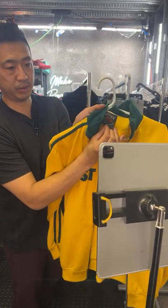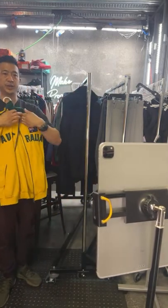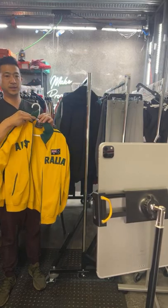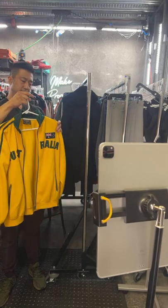Outback Australia brand. This is a men's size medium jacket, Australia. Spill out on the front. Really nice piece.